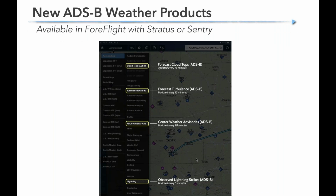Now, what's nice about ADS-B in the next-gen system is the FAA has a plan to continue to grow this. Last year, for example, they released 4 new weather products available over the ADS-B weather system. Here we're looking at ForeFlight. This is a screenshot taken in the air, but you can see that there's now forecast cloud tops, forecast turbulence, center weather advisories, and observed lightning strikes. Each example there showing with its update cycle.